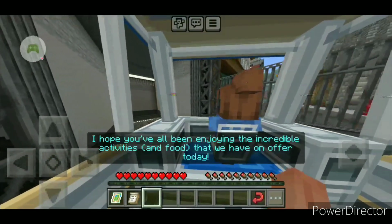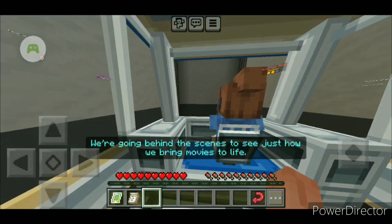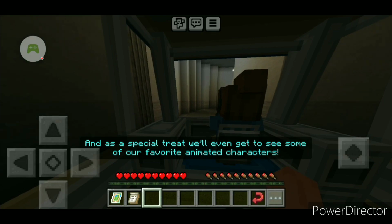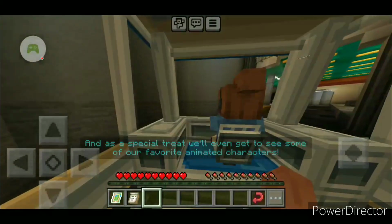I hope you've all been enjoying the incredible activities and food that we have on offer today. We are going behind the scenes to see just how we bring movies to life. And as a special treat, we'll even get to see some of our favorite animated characters.